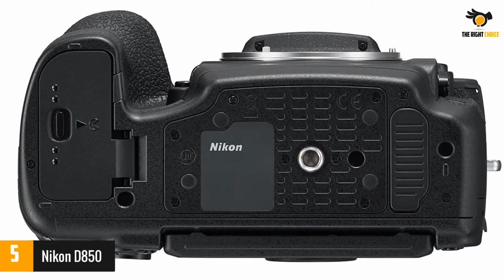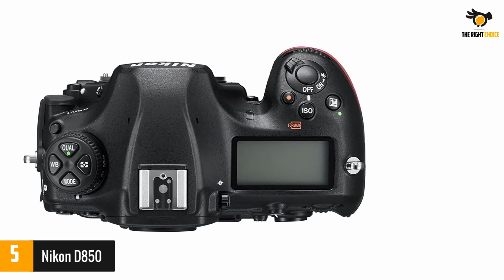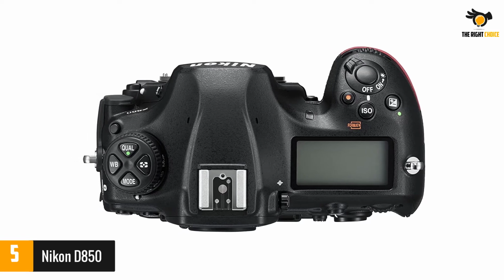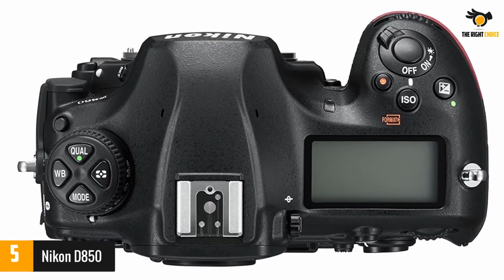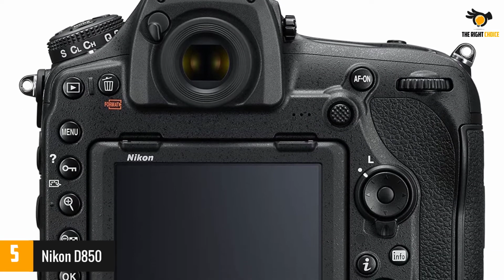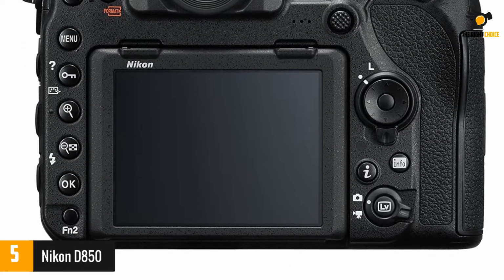It can also shoot at up to an extended sensitivity range that's equivalent to 108,400, Hi 2, while there's an ISO ceiling of 25,600. The build quality is excellent, while the handling is excellent. Those shooting in poor light will appreciate the illuminated body-mounted controls that can easily be switched on, while the large and bright optical viewfinder will make framing up easy.